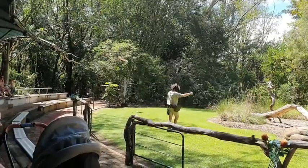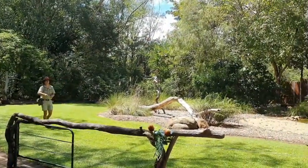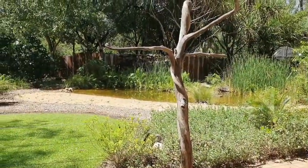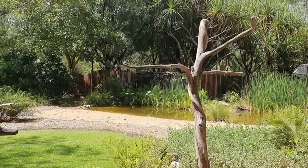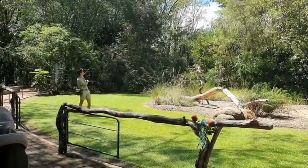Cool. So hawking, basically catching it in the air, which is pretty easy for kites. Now, one of the things that all kites do, again, hawking, catching food mid-air, but all kites will also eat it on the wing. So he's not demonstrating that at all this morning.